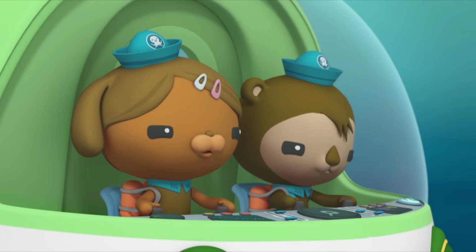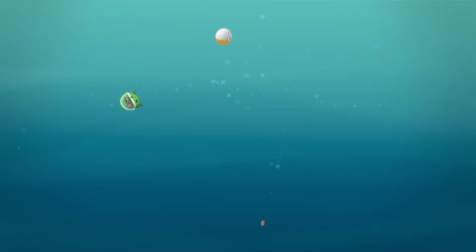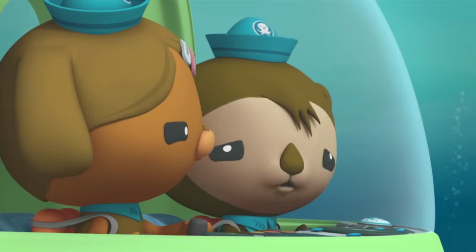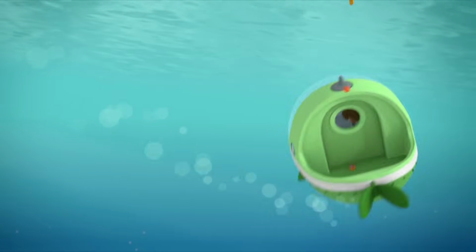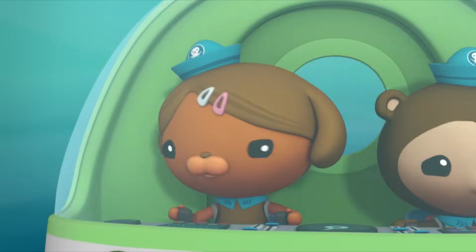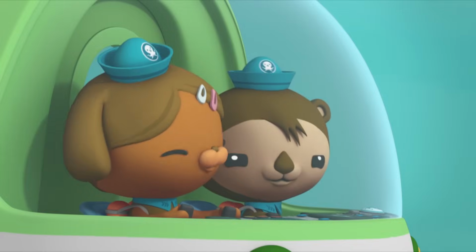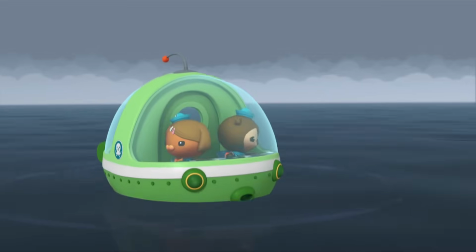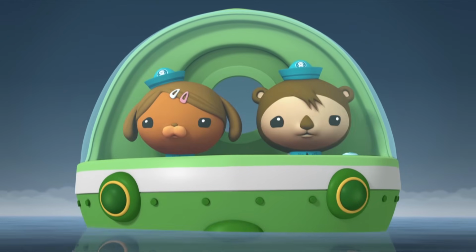Already on it, Captain. We'll round them up. And... Hurry, before they sink. Good catch. Now for the floats. Oh no! The wind must have blown them away!